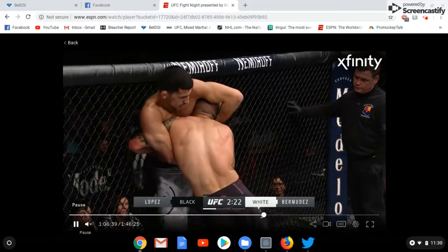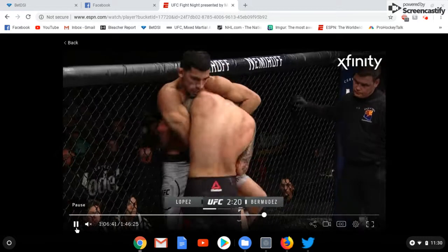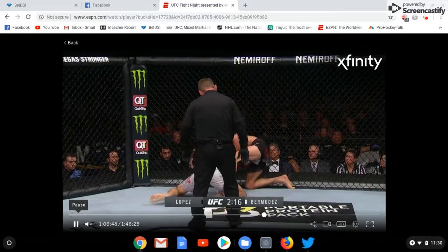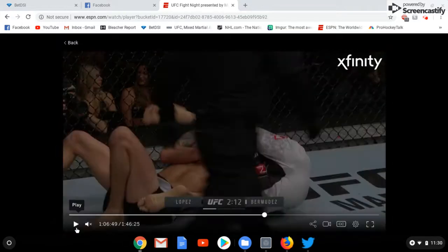So again, the first time this happened, he was able to keep his posture high and avoid it that way. Doesn't really keep his posture high here. Bermudez, who's a pretty tall and long guy anyway, is able to snap his head down, and he's going to be able to get a guillotine attempt out of it as a result. So he snaps the head down, gets his grip, sprawls into him to put some weight down. And now Lopez is going to look to get out.